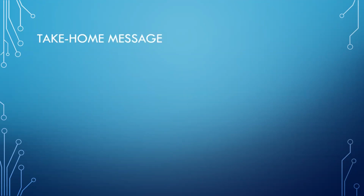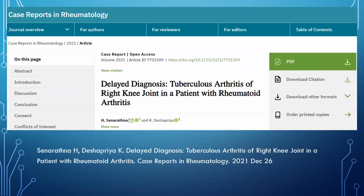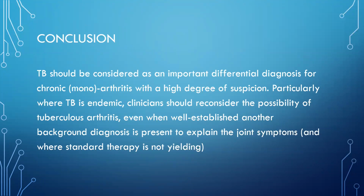So at the end of this clinical scenario, the take-home message is: first you have to suspect TB, and then don't lose suspicion. Suspect TB again and again until you find the exact cause. We were able to publish this article in an international peer-reviewed journal, and I would read the conclusion for you all. TB should be considered as an important differential diagnosis for chronic arthritis with a high degree of suspicion, particularly when TB is endemic. Clinicians should reconsider the possibility of tuberculous arthritis even when a well-established background diagnosis is present to explain joint pain, as in our patient.